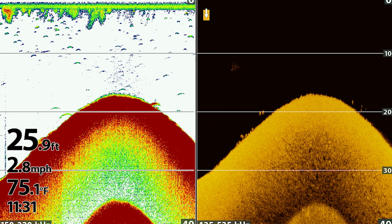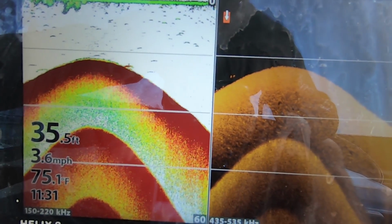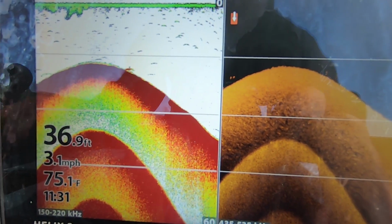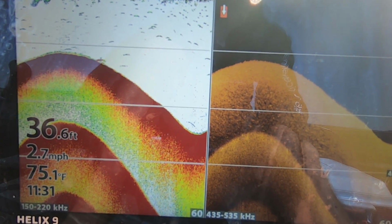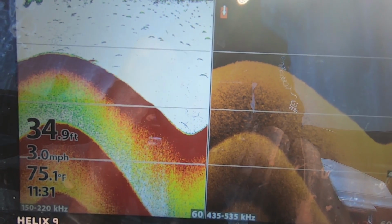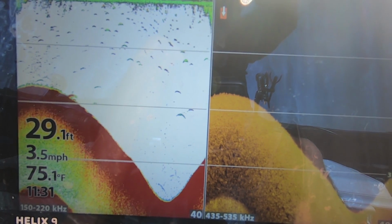The problem doesn't seem to be too much finding fish on this lake, but more so just getting them to bite. So we're gonna cruise over it one more time. It's not a very big spot. We can probably either slip bobber here, jig and wrap here. You can do a lot of stuff on a little spot like this. We'll just cruise over it one more time, see what we see.